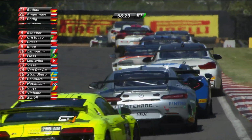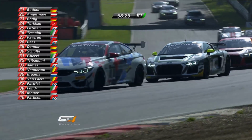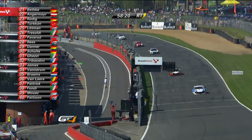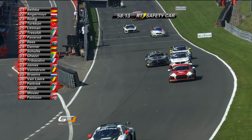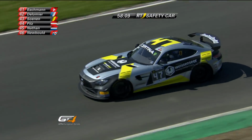But Simon Knap coming up the order. The BMW has the inside line down to Clearways. So Simon Knap goes through, picks up the pace. The leader over the line at the end of lap 1. Safety car is on standby. Safety car deployed. End of lap 1, we go safety car. Perhaps not a huge surprise, but the safety car deployed then at the end of the opening lap.